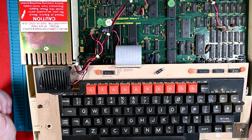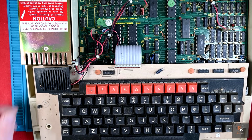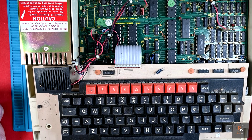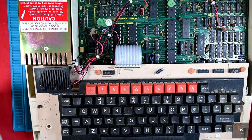Now, just from here, you can see there's a couple of caps on the board that I'll be replacing as well. One tucked here. Again, while they may well be okay, I will be replacing them to ensure that we get the best from this machine. So let's undo these, lift the keyboard off, and then we can undo the screws, disconnect all the wiring, and lift everything out the way.